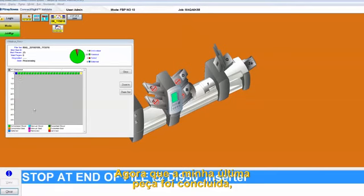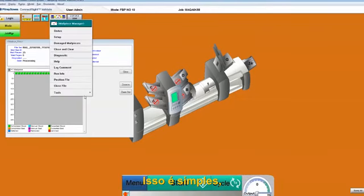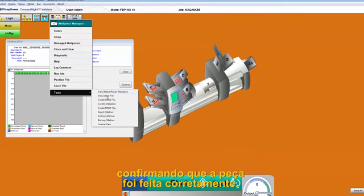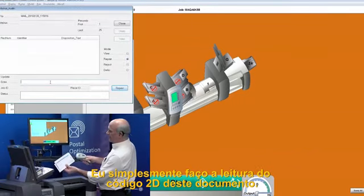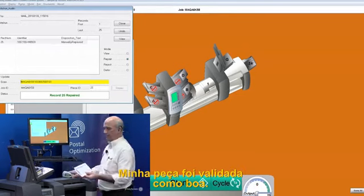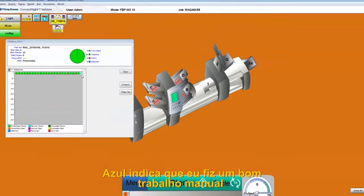Now that my last piece has been completed, my first piece is only having been outsorted. What I want to do is actually validate or fix that piece. It's as simple as confirming that it's been done correctly. I simply scan the 2D barcode on that document, and my piece has been validated as good. Blue means I made it manually good. Green means it's system approved.